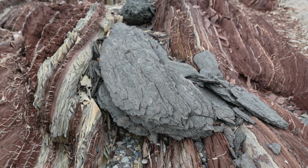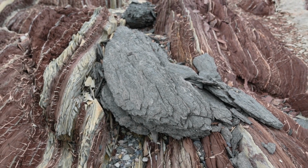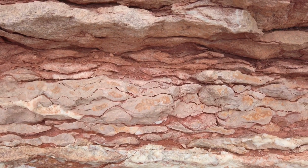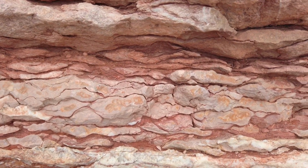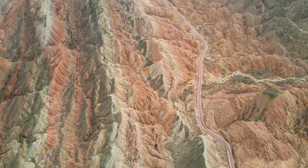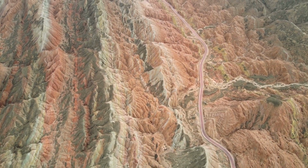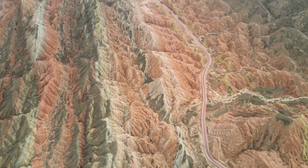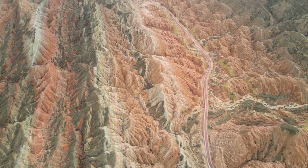Wind and rain became the final artists. Over millions of years, they slowly carved away the surface. Soft rock disappeared. Harder layers remained. The colorful bands became visible. Ridges formed. Valleys emerged. Patterns appeared. Every storm contributed to the process. Every rainfall revealed a little more of the hidden colors.